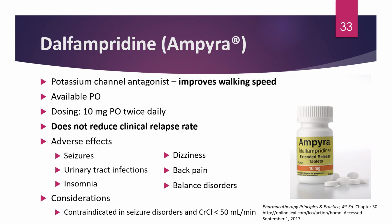Dalfampridine. This one does not reduce the clinical relapse rate. The only reason dalfampridine is used in MS is to improve walking speed. It is a potassium channel antagonist. It is available orally. You can give it 10 milligrams PO twice a day. Adverse effects, the big one that is focused on primarily is incidence of seizures with this medication. And it's potentially even problematic in patients who have seizure disorders or a low creatinine clearance, because this medication is eliminated renally.